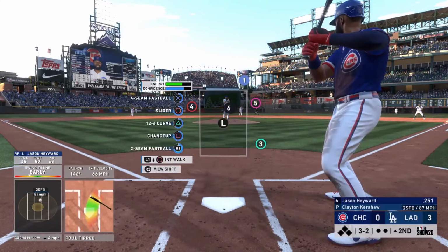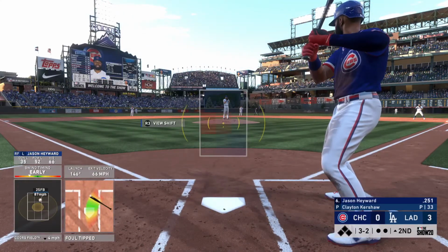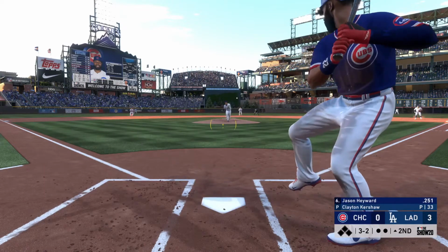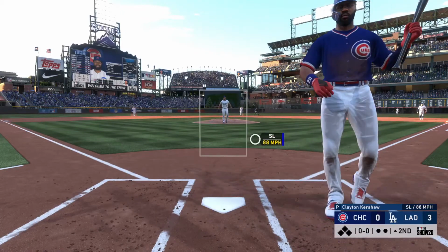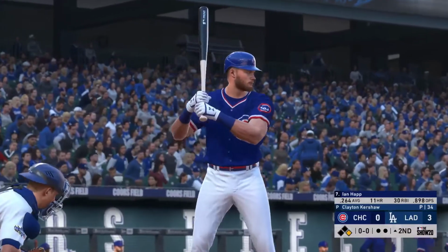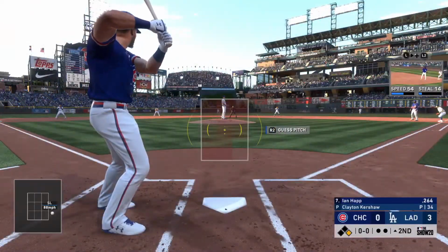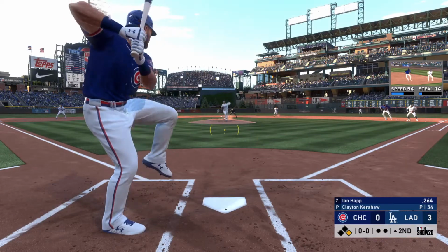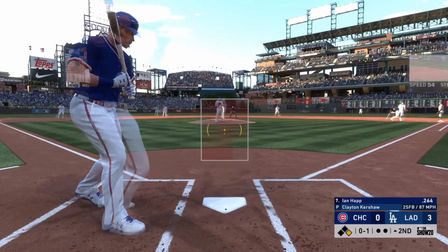Fouled away. Another full count pitch home. And that misses for ball four, so it's a leadoff walk here to start the second. At the plate, Ian Happ. Ready to deliver. Here's the first pitch.